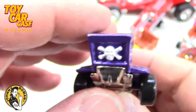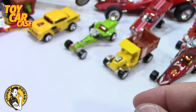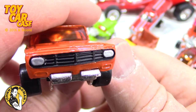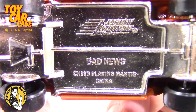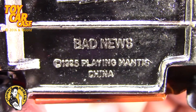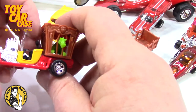Oh, such a great day. Camera's going, I've been working a lot. Oh, the Bad News. Just so amazing. Look at the details on that grill. Bad News. '96, Playing Mantis, China, Johnny Lightning. Oh, it's on there, their name's on there. What am I, Goofy Goober? I'm trying to keep that seat in place.